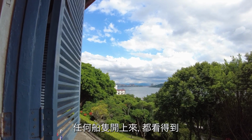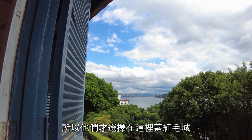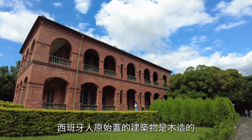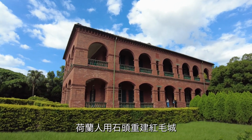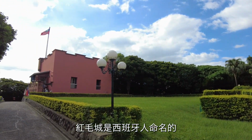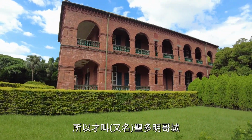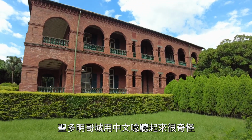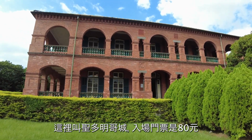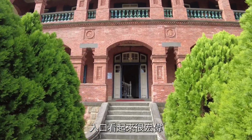So any boat coming up there, you basically know what's going to be coming, and that's why they built a fort in this position. So if you can imagine, when the Dutch took this over, the Spanish had this and it was all wooden, and then the Dutch put in the bricks. But the Spanish named it. That's why this place is called Fort San Domingo, which sounds a little bit weird in a Chinese speaking country, but there you go. The name of this place is Fort San Domingo, and it cost 80 NT to get inside. Has a pretty grand entrance.